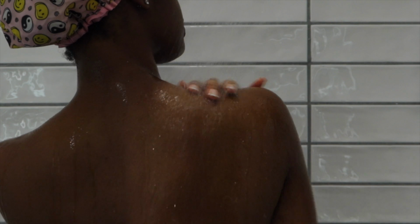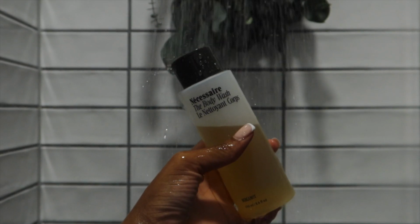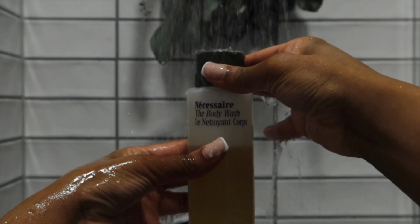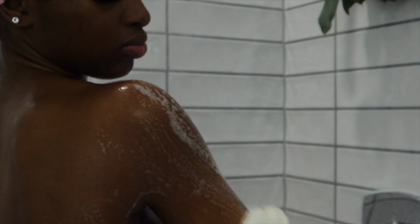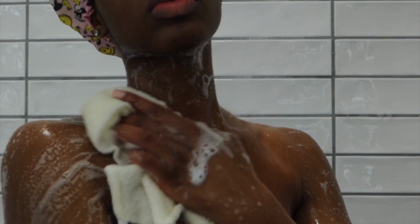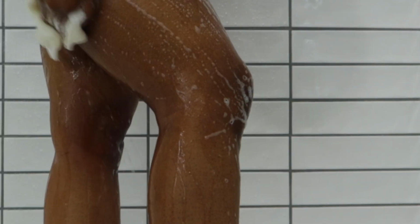So next, I like to go in with what I consider to be a real soap. In this case, that is Necessaire. I really love this product because I love the way it suds up when I apply it to a loofah or sponge. It also consists of multivitamins and I feel like it really does help to get my body squeaky clean. You can find it at Sephora, and it comes in a lot of different scents. Personally, I like to use bergamot or eucalyptus, but there are a few other choices to pick from.